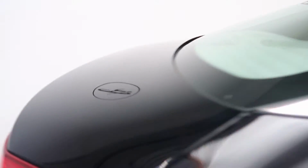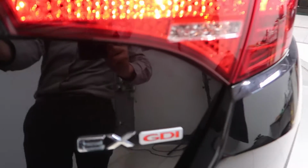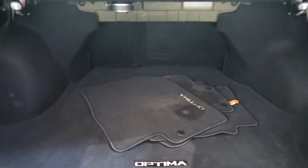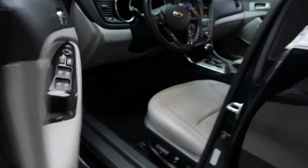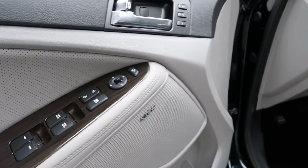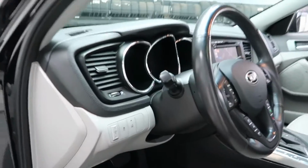Panorama roof. Optima EX GDI badging. Clean set of floor mats. Fold down rear seats. Keyless entry. Infinity sound system. Power windows. Wood trim. Heated steering wheel.